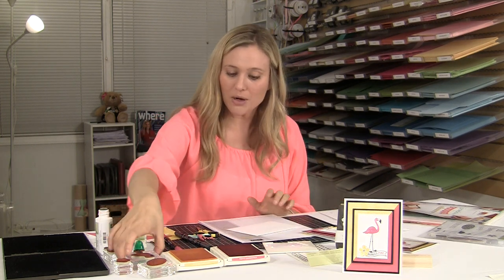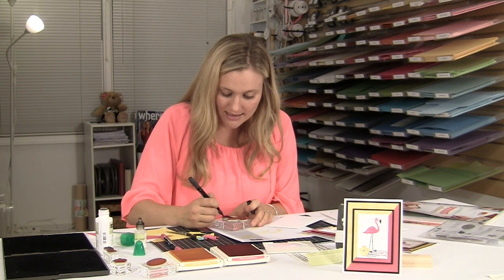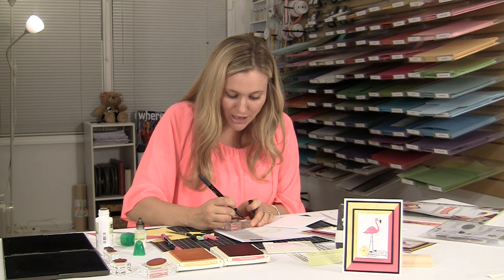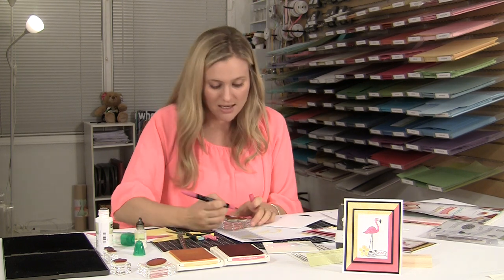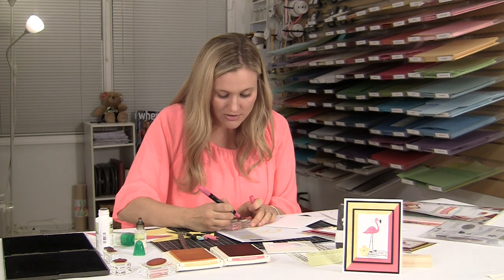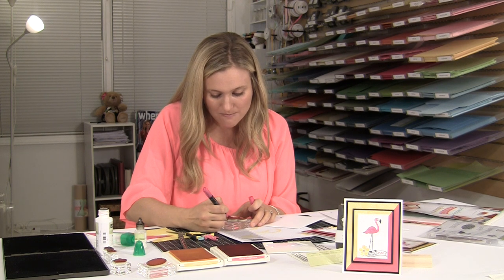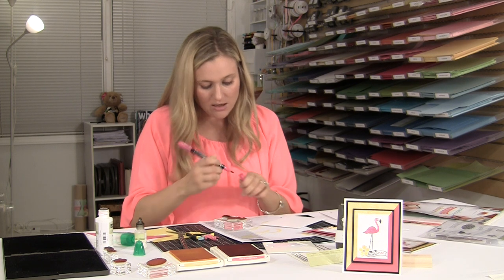Let's see, what do we want to do? How about we put our flamingo on the envelope? So let's just color his black little legs. This is really easy to do. If you haven't colored on your stamps yet, you really should give it a try because it's a lot of fun. Because you can switch up the colors and really make it your own. So here we go. We're going to color our flamingo really quick and get some good ink on there.